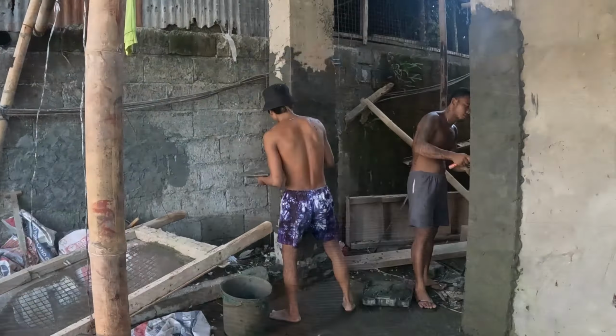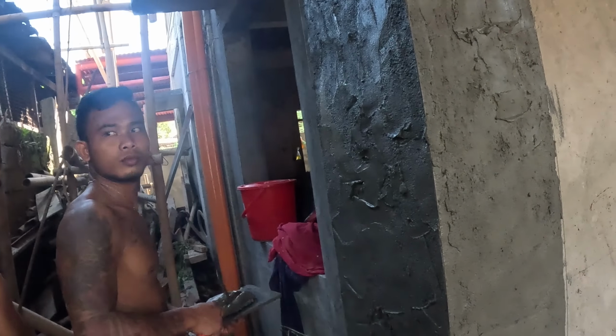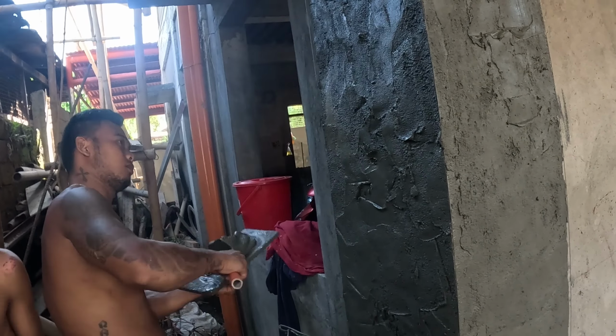So if you're unsure of what's going on, Legends, rendering is the aim of the game here. Rendering is a mixture based of pure sand, no stones, cement and water, and it is thrown onto these existing columns just to soften and neaten them up, create fine edges, level surfaces, ready for skim coat and paint or tiling, depends on what surface we're rendering. For these columns, we'll probably just skim coat, sand, and then paint eventually.